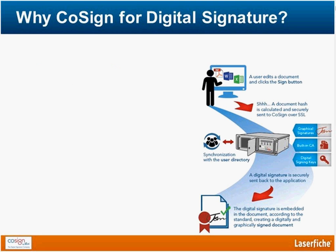There are a number of advantages to this. The first and the foremost is what we refer to as centralized management. So let's take cosign out of the picture, folks. If you don't go with cosign, but you are using digital signatures, you go and you buy a bunch of certificates from an external third party, the first thing that your IT department has to do is install the certificates and, at a minimum, the signing keys on every signer's PC.